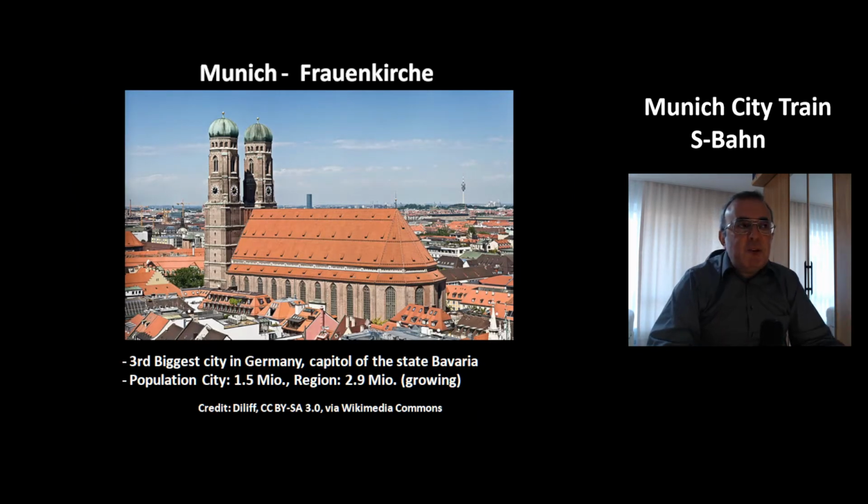This picture is on most postcards of Munich. That's a picture of the Frauenkirche. It's an ancient church with beautiful round roofs.